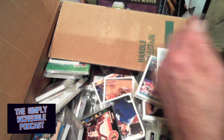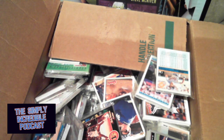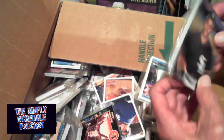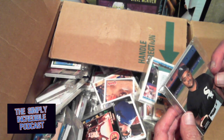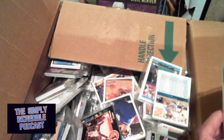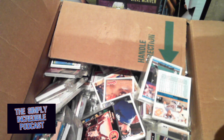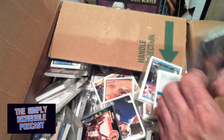Our foil. I don't know how many foil cards were from this era. Let's see here. This is Stadium Club. This might have been the first year of Stadium Club, 91. Oh yeah, these have been here a long time.